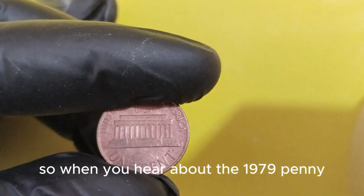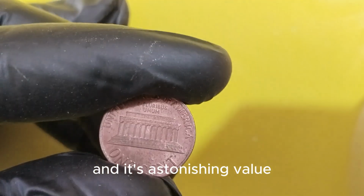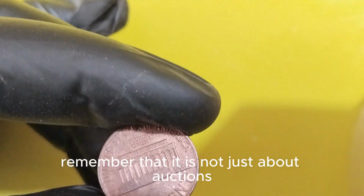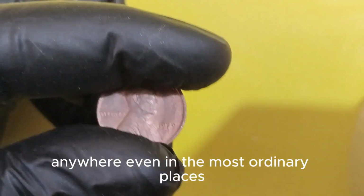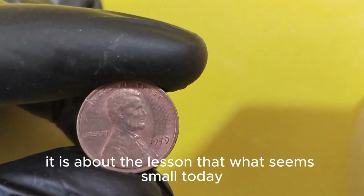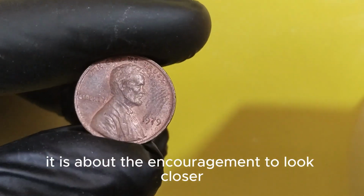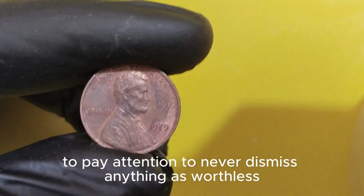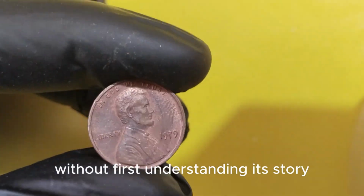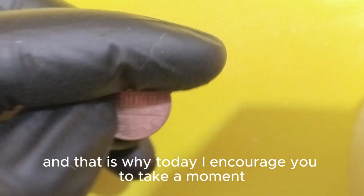So, when you hear about the 1979 penny and its astonishing value, remember that it is not just about auctions or market prices. It is about the reminder that value can be hidden anywhere, even in the most ordinary places. It is about the lesson that what seems small today can be monumental tomorrow. It is about the encouragement to look closer, to pay attention, to never dismiss anything as worthless without first understanding its story. And that is why today, I encourage you to take a moment.